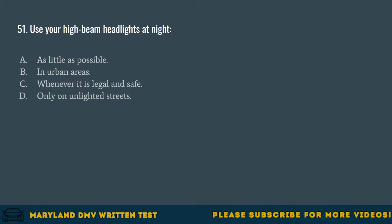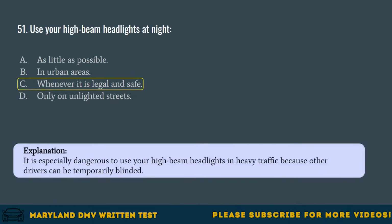Question 51. Use your high beam headlights at night, A. As little as possible. B. In urban areas. C. Whenever it is legal and safe. D. Only on unlighted streets. The correct answer is C. Whenever it is legal and safe. It is especially dangerous to use your high beam headlights in heavy traffic because other drivers can be temporarily blinded.